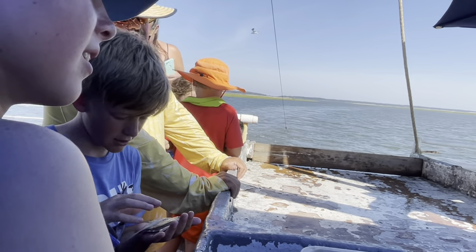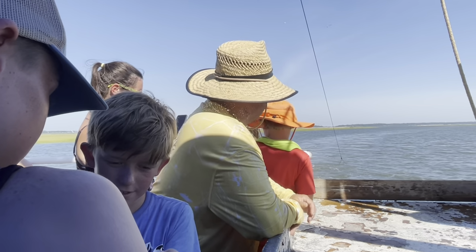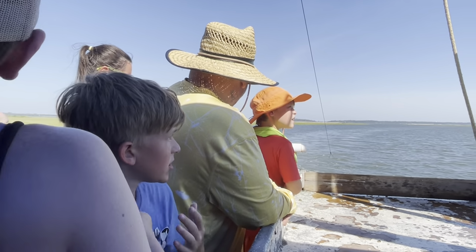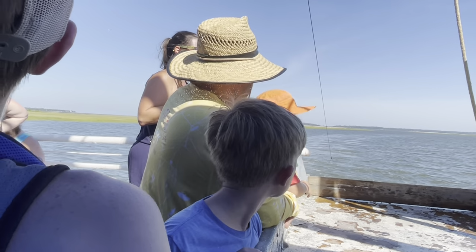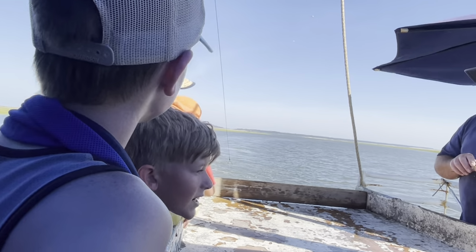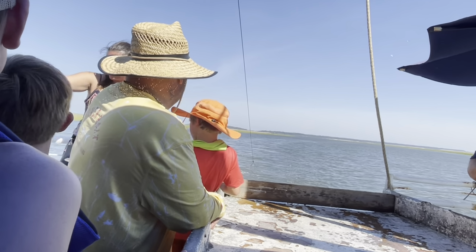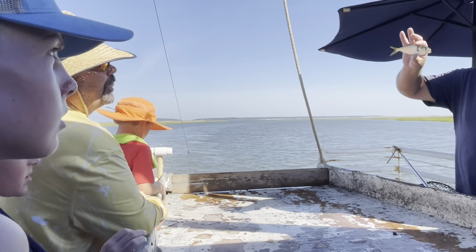Yeah, flounder usually stay on their side like that when they're swimming. Did you make it all the way around? Yeah, you can. You want to let her do it? He's a flounder.